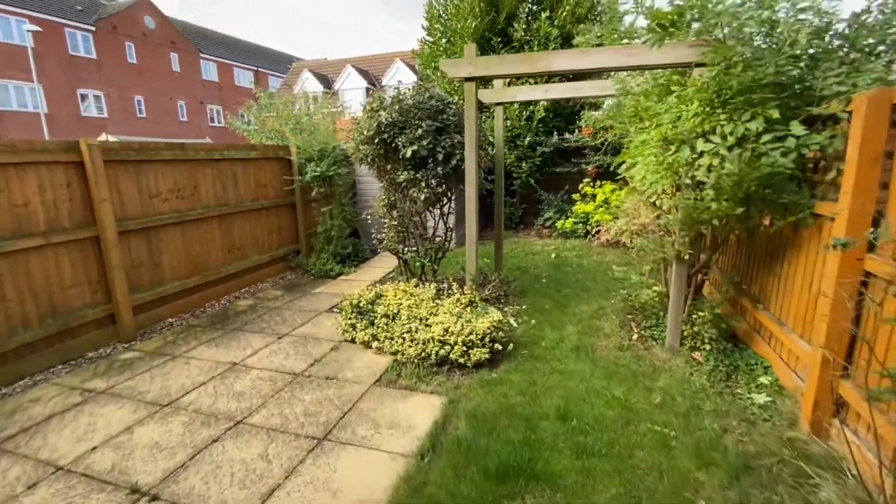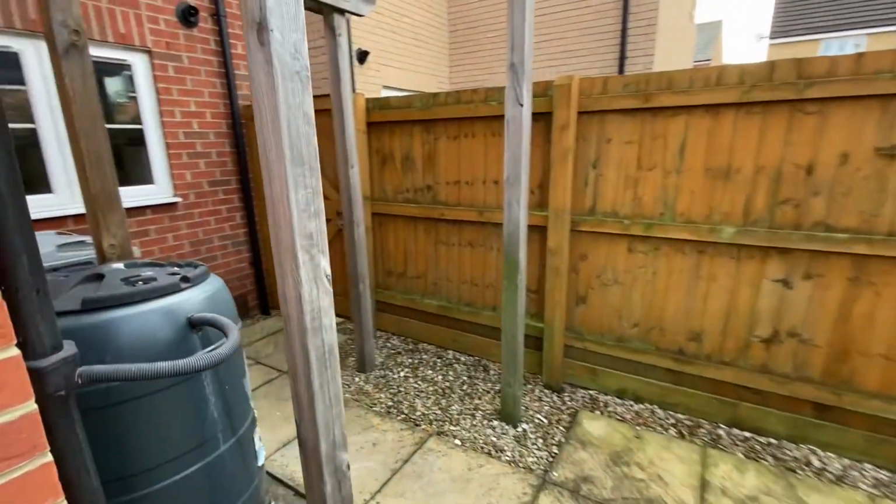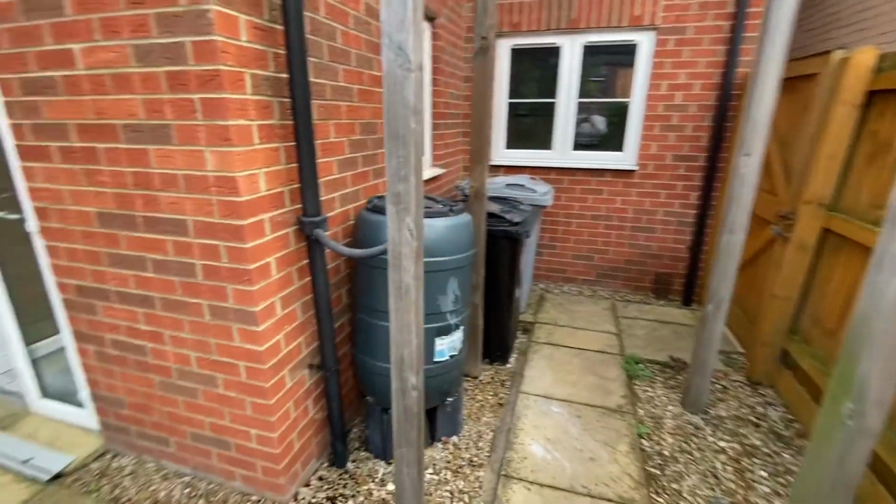The rear garden is a lovely balance of lawned and paved areas and provides side access to the off-road parking and single garage.